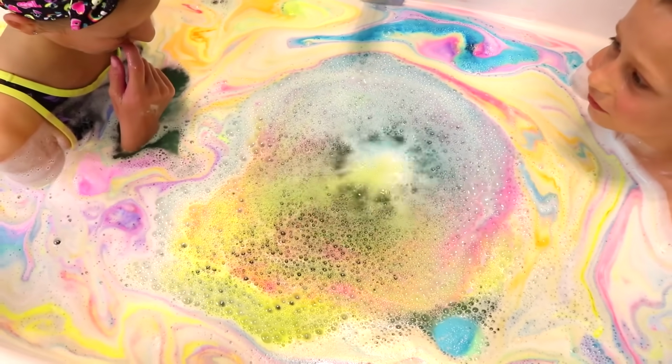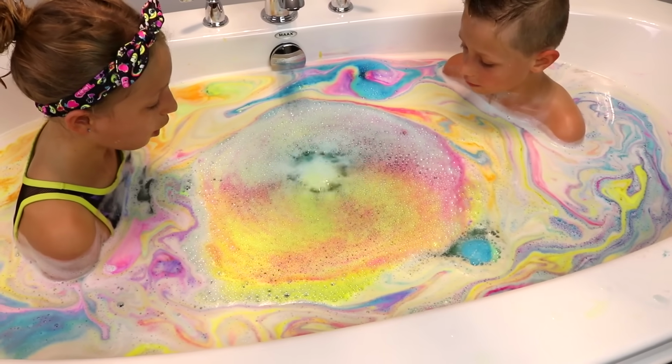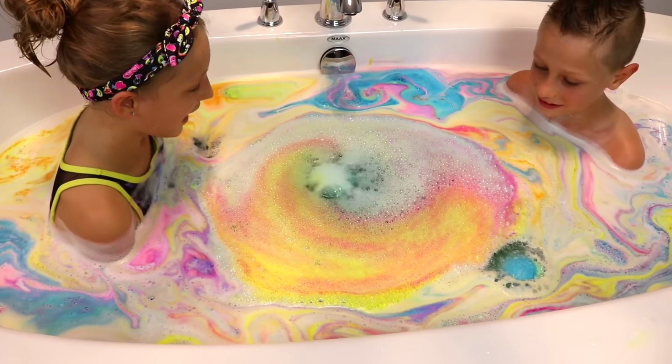Look at it! It looks so cool. Whoa! Oh, it's like bubbles everywhere. Oh, wait, I found the purple one, by the way. It's right here. Wow. It's really tiny now. No, look at it. No, seriously. I know, it looks so pretty.